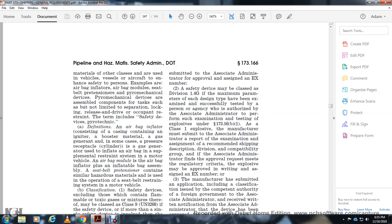submitted to the Associated Administrator for the approval of assignment of the EX number. The safety device may be classified in Division 1.4G with the maximum parameter of each design type examined and successfully tested, with a person of the agency authorized by the Associated Administrator performing each of the examination and testing as well under 173.56(b), as with the Class 1 explosive.